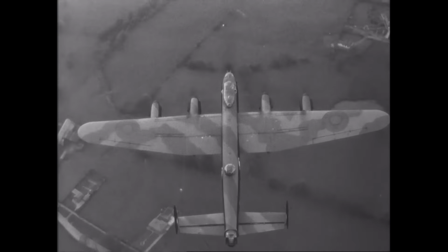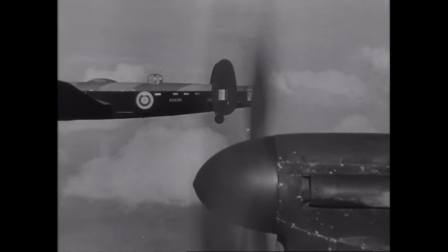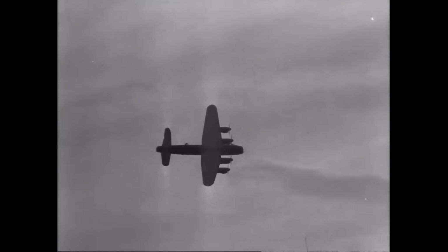The Avro Lancaster, most powerful and efficient bomber in the world, and one of the most important war-winning weapons yet devised by the United Nations. The Lancaster is a name that is writing war history.